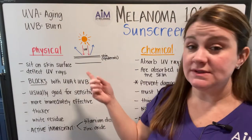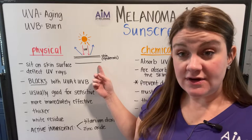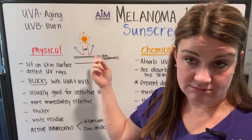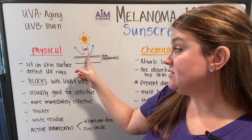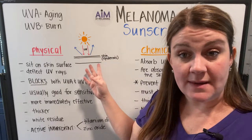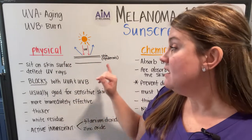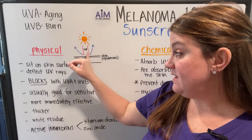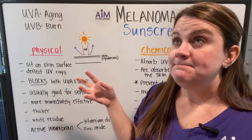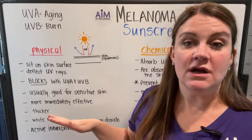Now, physical sunscreens are a little bit different. As you can see from this graphic, when the sun shines, the UV light goes through the red line here. And the sunscreen sits on the top of the skin, so it doesn't absorb into the epidermis. It just makes a light layer on top of the skin. And so what happens is the UV light is actually blocked or reflected off. Now there is a little bit that is absorbed into the skin, so it's not completely foolproof.